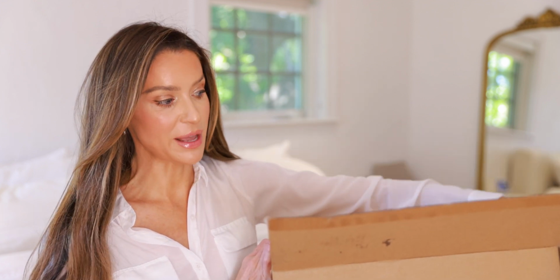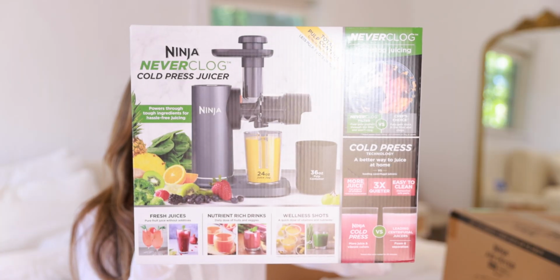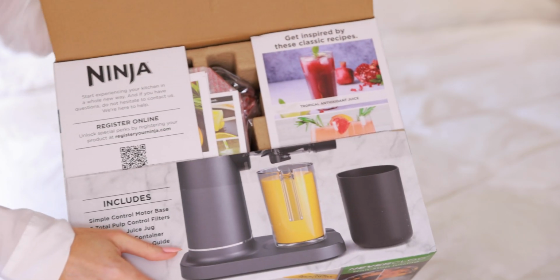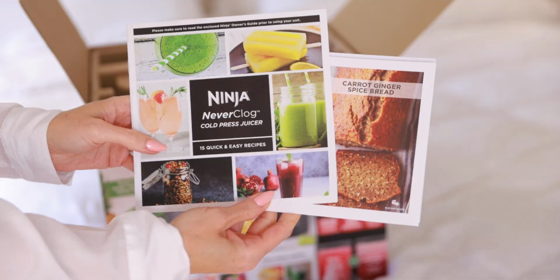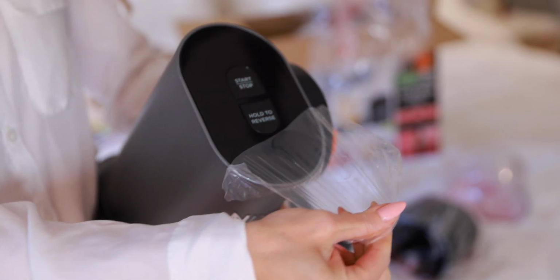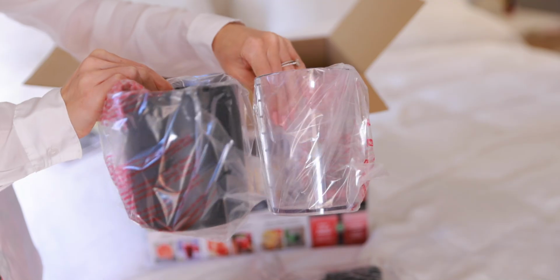I will absolutely be demonstrating with the fresh juice, but let me show you what comes inside the box if you order this. This is the Ninja Never Clog Cold Press Juicer. Inside the box, you get a simple control motor base, 2 total pulp control filters, 24-ounce juice jug, 36-ounce pulp container, and recipe inspiration guide. It says easy to clean, dishwasher safe, 3 times quieter, and more juice per pound of produce.